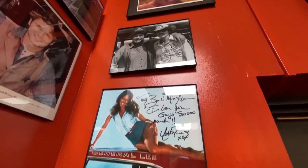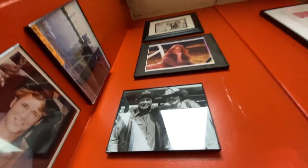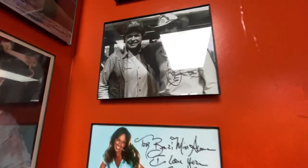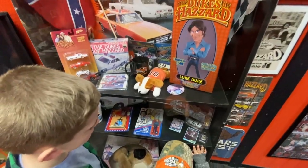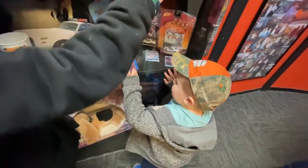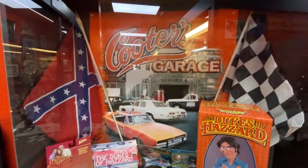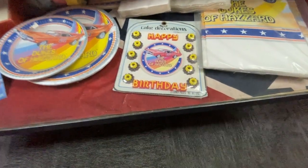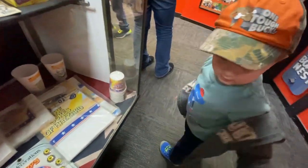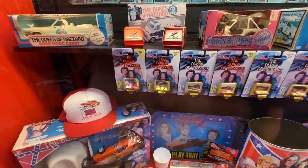Daisy Duke. Look at that, Richard Petty. Ben Cooter Jones. That's pretty neat. What do you think, Henry? You like all the toys? I like this one. It kind of reminds me of... Look at those old cake decorations. Get some cups. Yeah, they have some cups, don't they? Yeah. It's like the old Micro Machines.